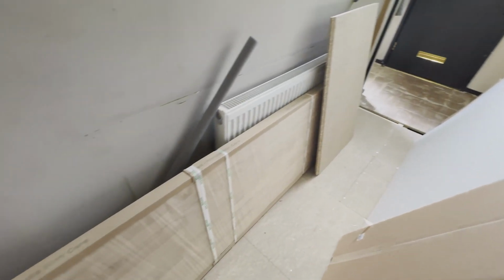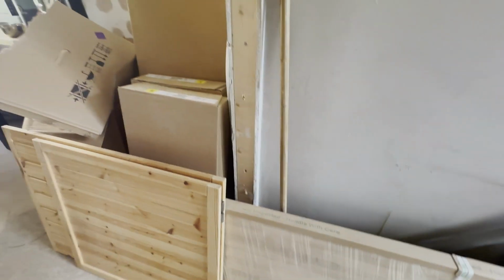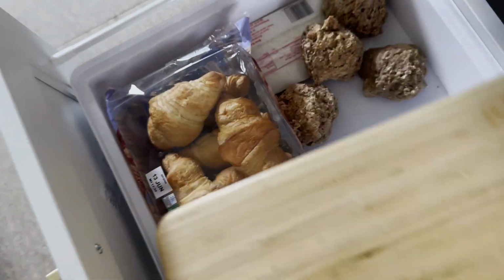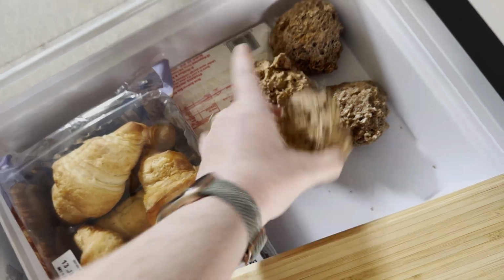Endless chaos in the hall as well. Just stuff everywhere. And we got rolls in a drawer. Rolls in a drawer. Yeah.